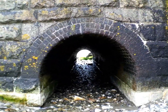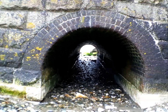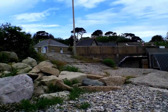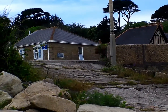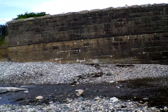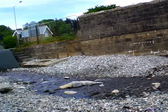So that goes there. So they would haul it up, pull the carts up, straight up, and there's a slipway, and that's the old slipway there, where they would then haul the carts up to the coombe. Also when you look here, you can see that the tide has been right up here, look. Yeah, it does come right up.